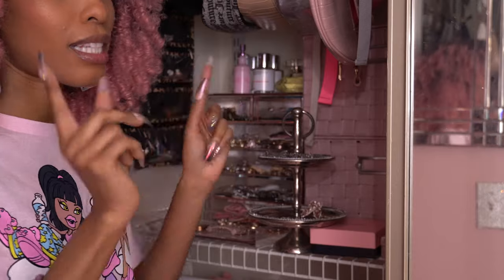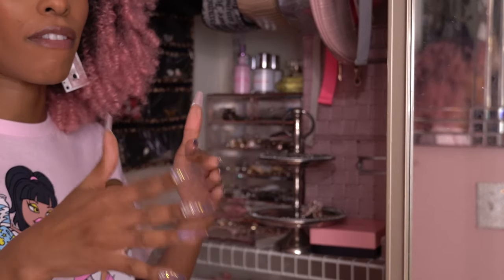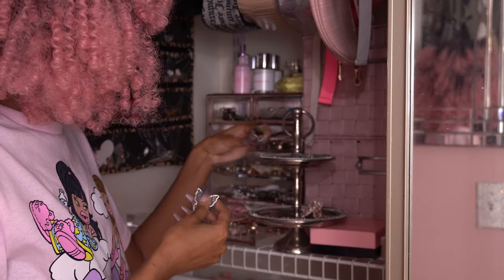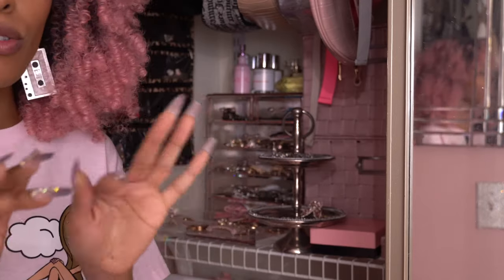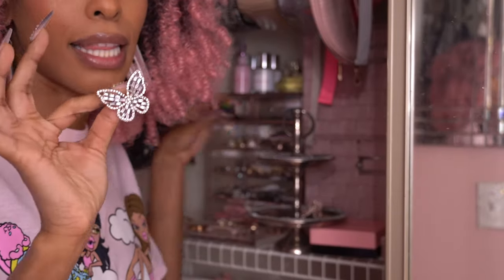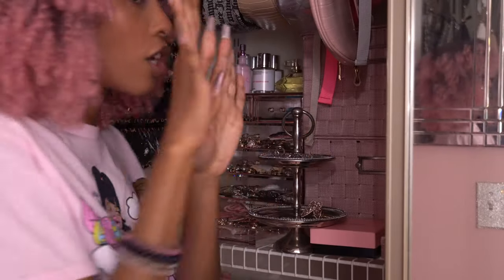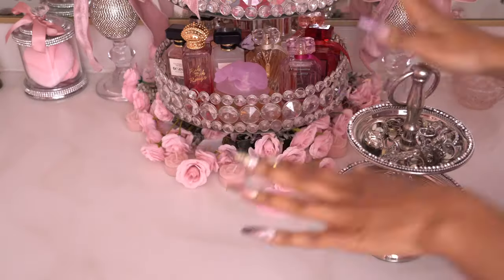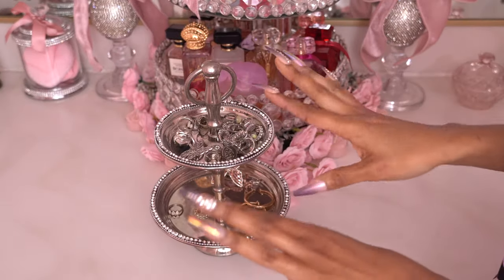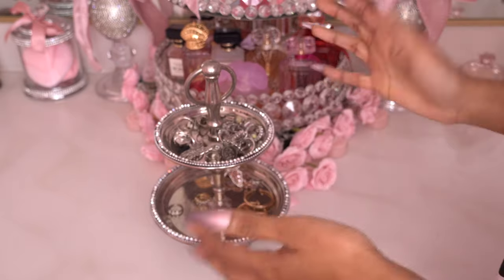I might have to take this out and put this over there for y'all to see, because I feel like y'all are not really seeing what y'all need to see. Let's do a different setup, because it's hard for me to take each one out and do this and that, when I can just set y'all down. Okay, you guys, I feel like you can see the jewelry a lot better from here, it's a better setup.